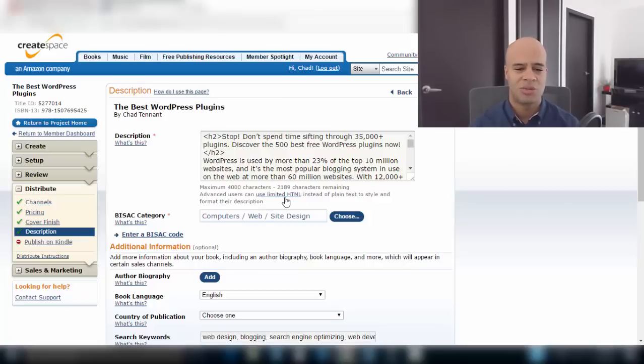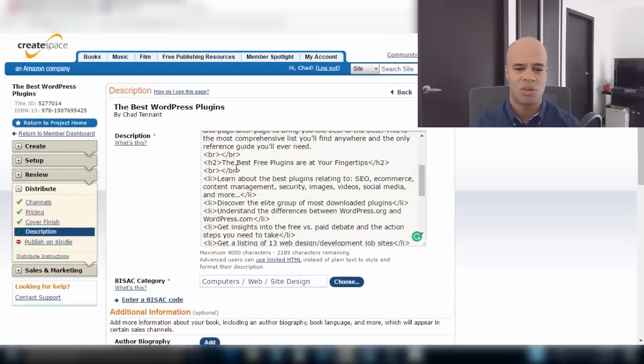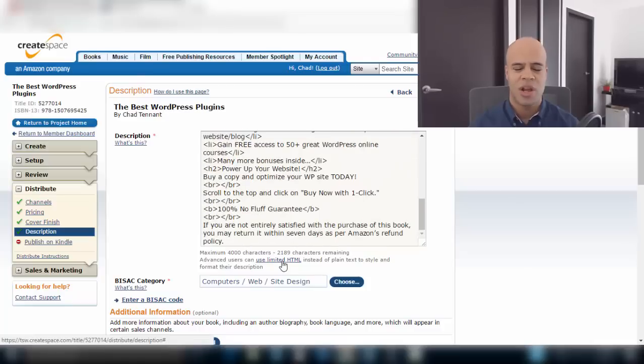Amazon allows you to use limited HTML. For example, you see here H2 and H2. So if you look at this book, it's no longer available, but if you did look at it, what you would see here is the first line pops with bold and larger font. Then if we scroll down a little bit, I've used it here as well to bold different words and italics. So just click here to see what's going on and you'll get some ideas of the HTML codes that you can play with.